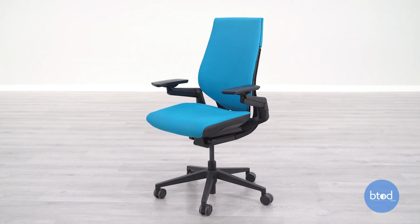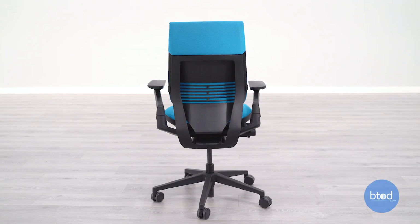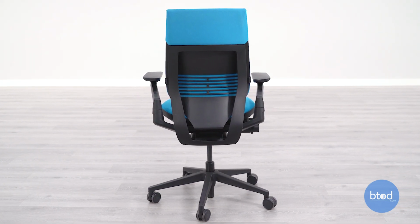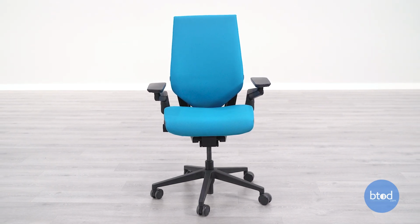Now switching over to the Gesture, this is going to be a higher end chair, so it does have a higher price point. The way that we've got it configured here with the wrapped back and the adjustable lumbar support upgrade, we do have it spec'd closer to $1,100, and the price range on the Gesture overall is going to have a much higher window, getting as high as that $1,700 mark if you do upgrade everything and go with leather packages. So overall, the Gesture is going to be a higher end chair, which is reflected in the price, and you're going to have more options for customization with this chair.